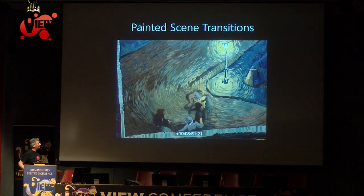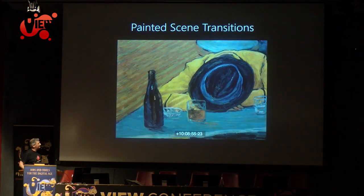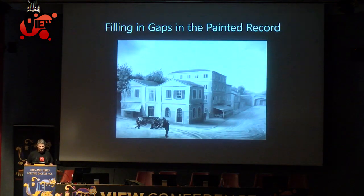He punches this guy, and then the end of this scene blends into the beginning of him now drunk and asleep at the bar. So they've done a lot of clever transition paintings like that.